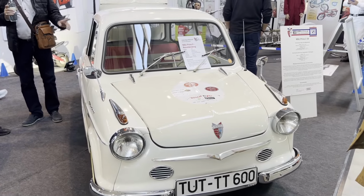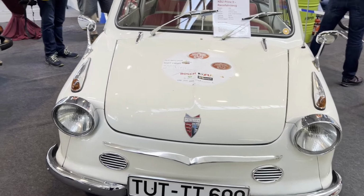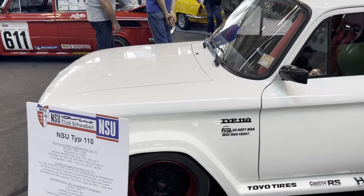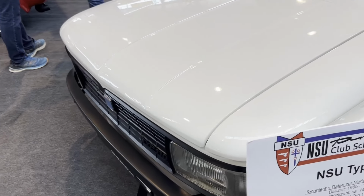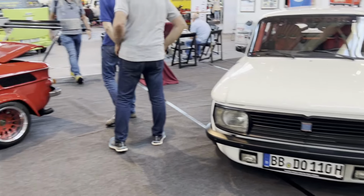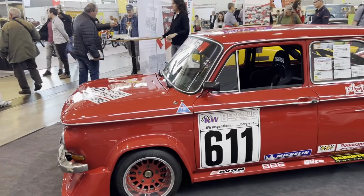This is NSU. In a nutshell, they used to produce sewing machines, knitting machines, then they went to produce bicycles, motorcycles, and cars. These are some of the last cars they've produced before being bought by Volkswagen, merged with Auto Union, and to form Audi, which is now based in NSU, Neckarsulm. And these mad lads actually took these NSU cars and made them race cars. Oh, that's just amazing! I'm pretty sure there's a small championship or something for these kinds of cars. I need to look it up.